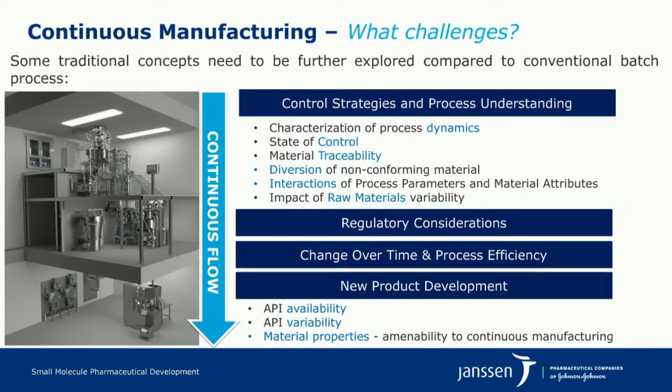API in R&D is quite scarce, and API is quite costly. And there's also variability in API. So the API characteristics at early stage are often quite different than API at later stage. And strictly related to this is also material properties and the amenability of these materials into continuous process.